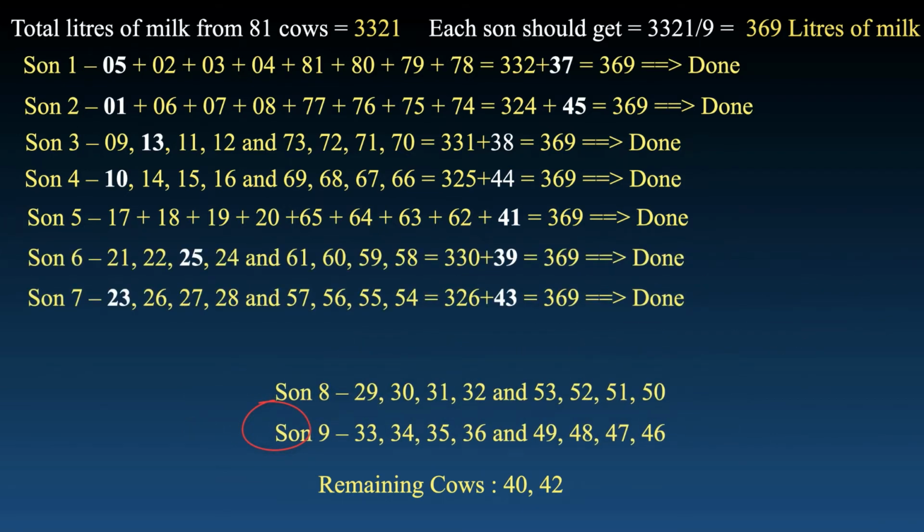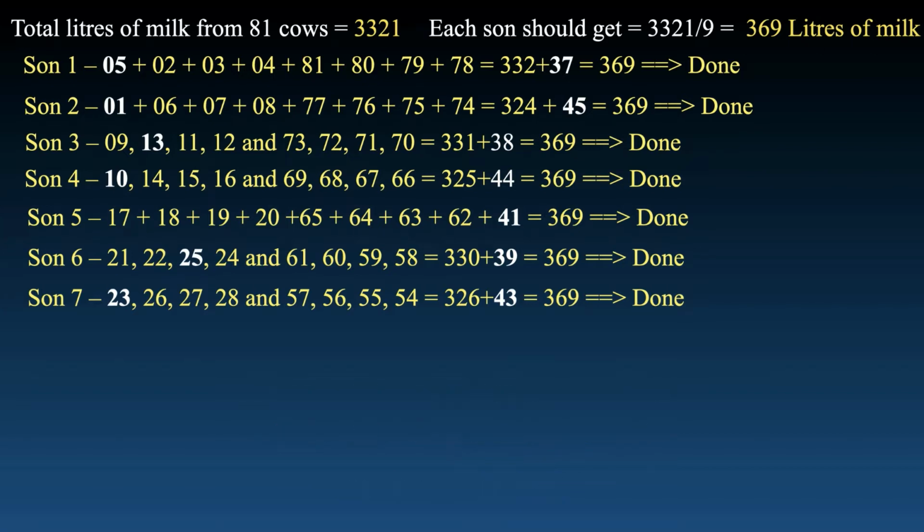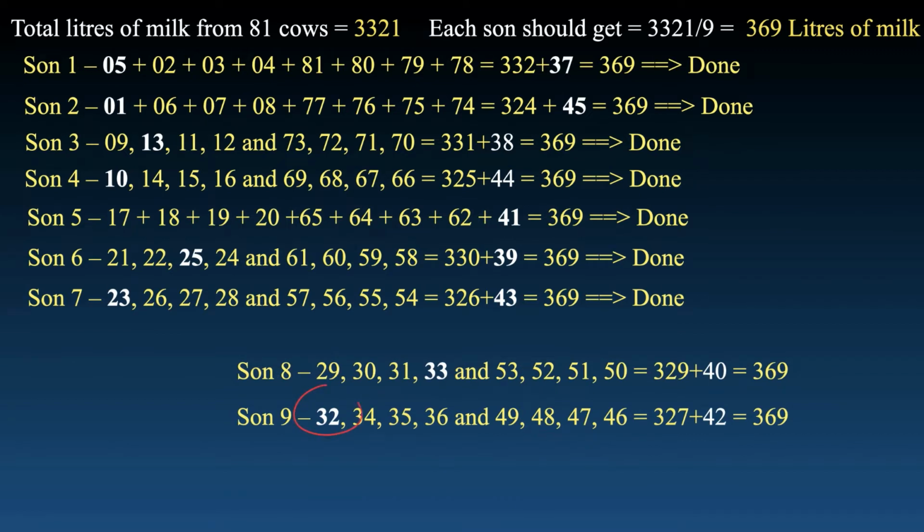For the final pair, we only have cows 40 and 42 remaining, plus or minus 1 away from 41. Give 40 to Son 8, he will now be 1 short. Swap a cow with Son 9 with a difference of 1. So Son 8 will now gain 1 and be equal to 369. Son 9 will now need to make up for the 41 he needed anyway and the 1 he lost to Son 8. The only option is 42, so this pair is also sorted.